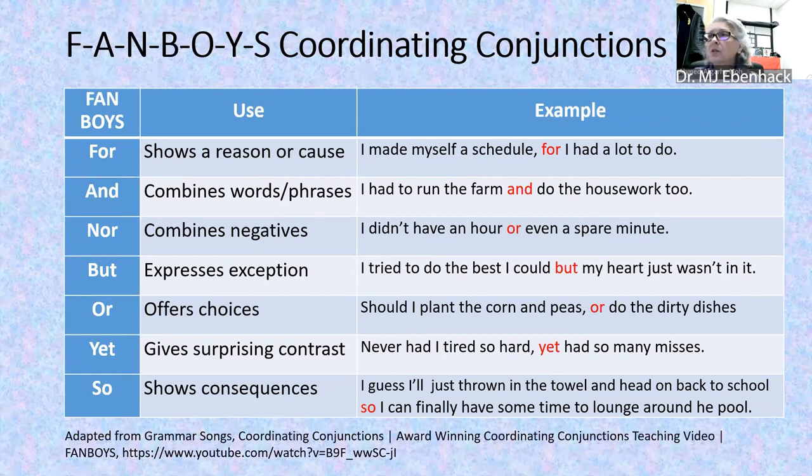So one more time, this great poem, using the FANBOYS conjunctions. I made myself a schedule, for I had a lot to do. I had to run the farm and do the housework too. I didn't have an hour or even a spare minute. I tried to do the best I could, but my heart just wasn't in it. Should I plant the corn and peas or do the dirty dishes? Never had I tried so hard, yet had so many misses. I guess I'll just throw in the towel and head on back to school so I can finally have some time to lounge around the pool.